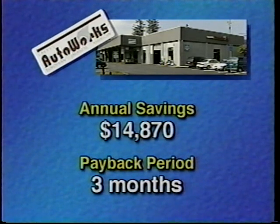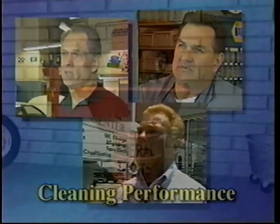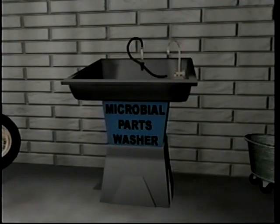And our labor rate, if we figured that's money we're losing because we couldn't be doing other things, we realized the payback was going to be a very short time. In our case, it was a matter of just a few months. Cost savings and cleaning performance. What better reasons do you need to convert from solvent to aqueous cleaning?